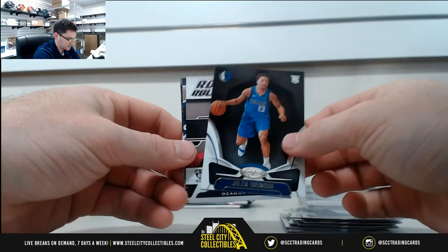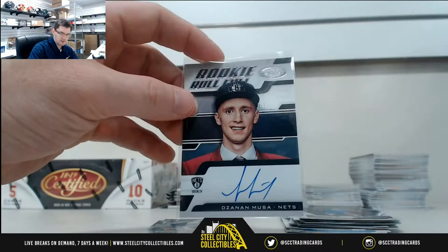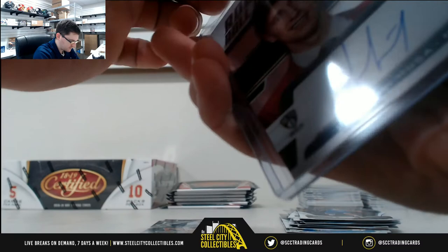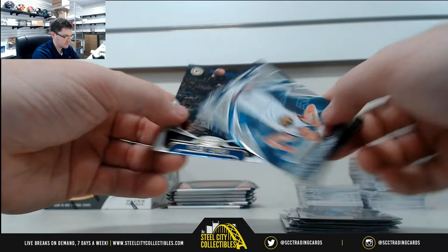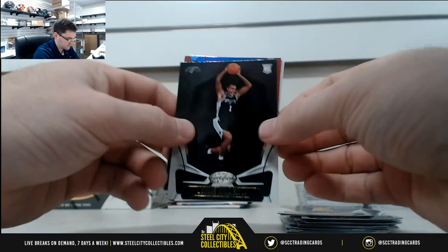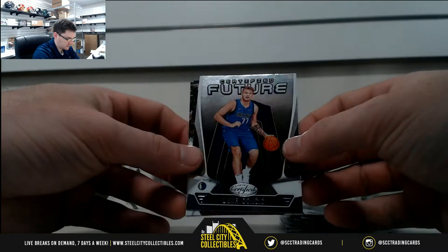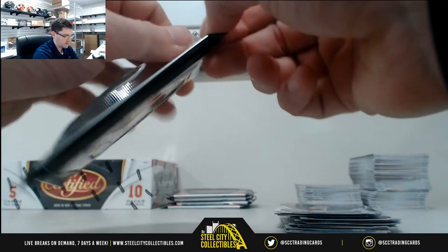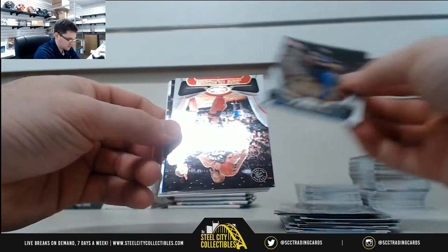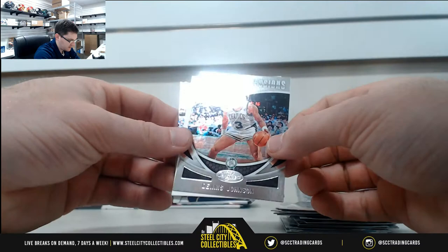Nets. Zana Musa. Brooklyn Nets. Klay Thompson, Myles Turner. Lonnie Walker. Shake Milton, it's out of 299. Luka Doncic, Lauri Markkanen, Brandon Ingram. Andre Drummond. Rajon Rondo out of 199. Dennis Johnson, and then Joe Ingles.